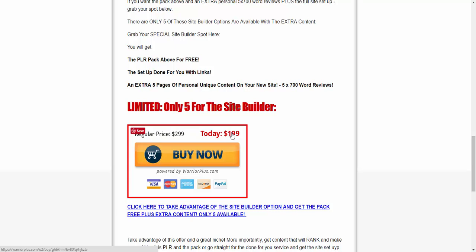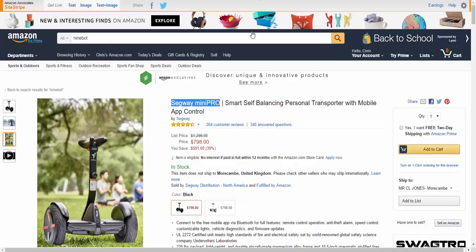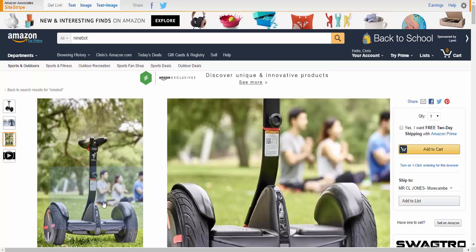Remember the balance boards, and remember they started to have fire hazards, and a lot of them, if not all of them, at one point got taken off Amazon. Well, this mini Segway, I'll just explain a little bit about it, is the official Segway manufacturer of these, and this is a mini version. You might have seen that video where Usain Bolt got knocked over by a full-size version of these.